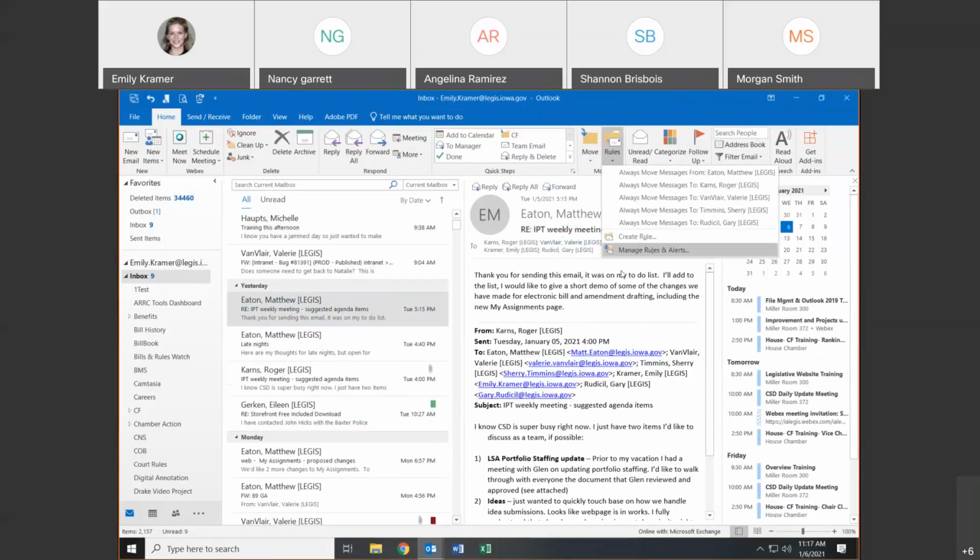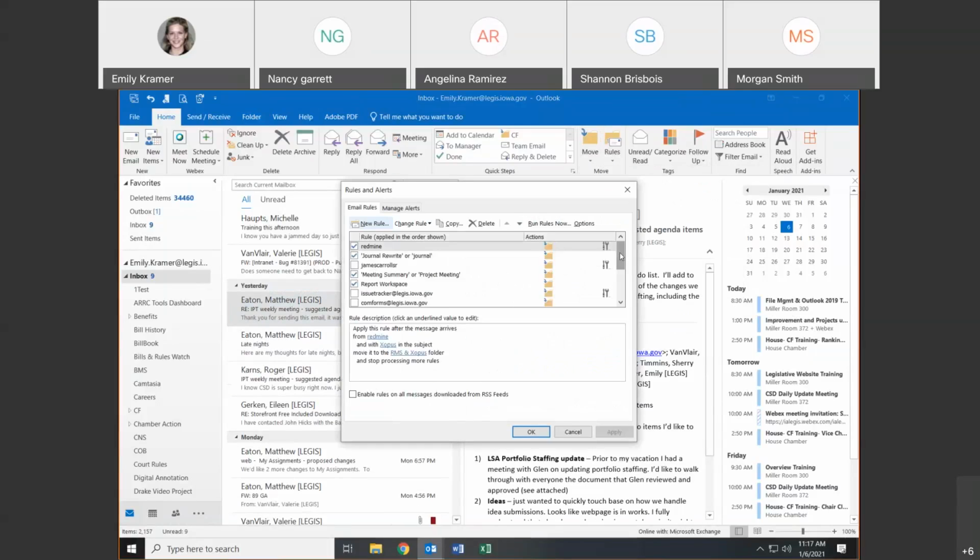Rules. This is something to always check if your legislator has been here for some time. This is stuff that gets turned on and then forgotten about forever. So if your legislator says, hey, it's really weird, I haven't gotten any emails from committee forums, or I haven't gotten any emails from the specific person, generally it's because they have a rule set up to send it elsewhere. So you always want to check here and make sure.